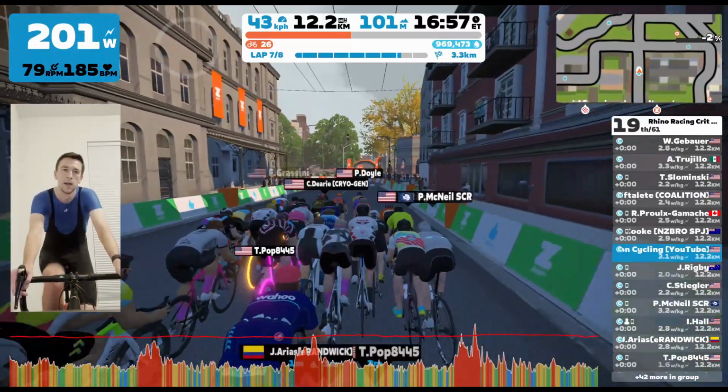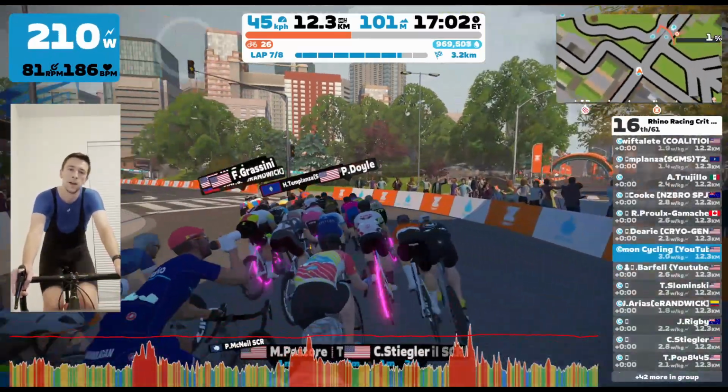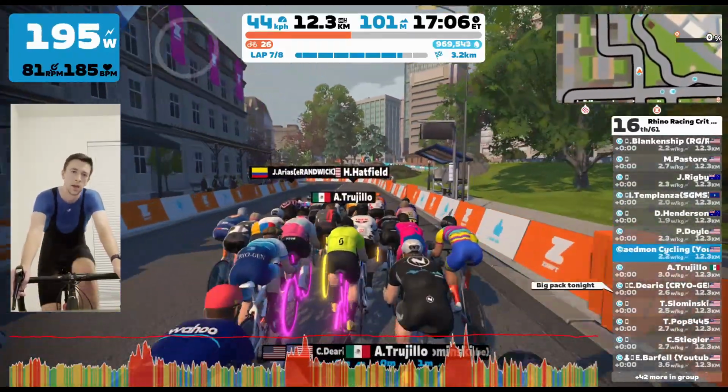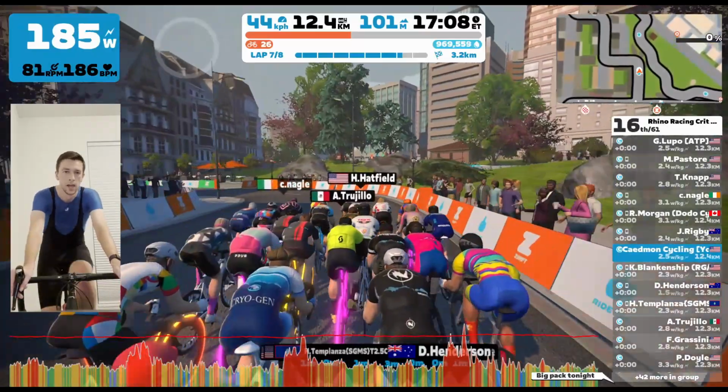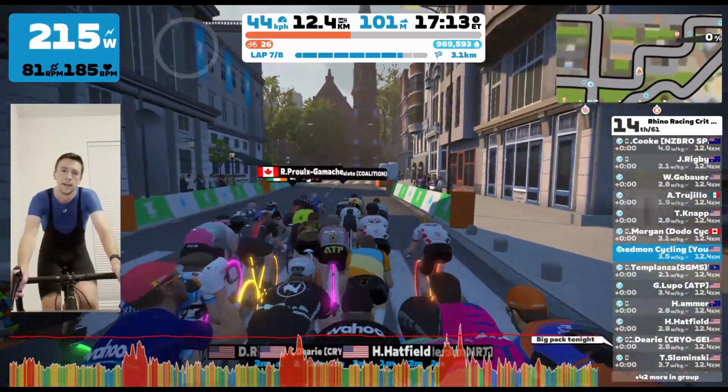So yeah, I'm just here trying to stay in the middle of the group, be as efficient as possible. I know my heart rate's going to rise whenever I go up that climb, so I'm doing everything I can the rest of the lap to stay in the middle and get that heart rate down as much as I can.